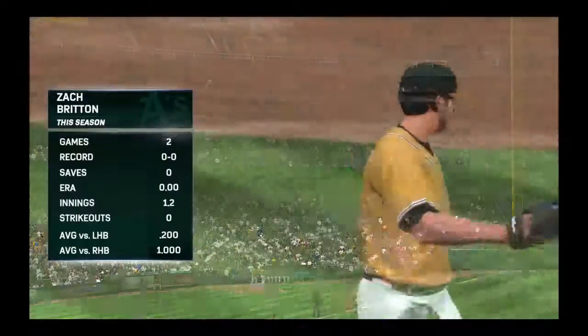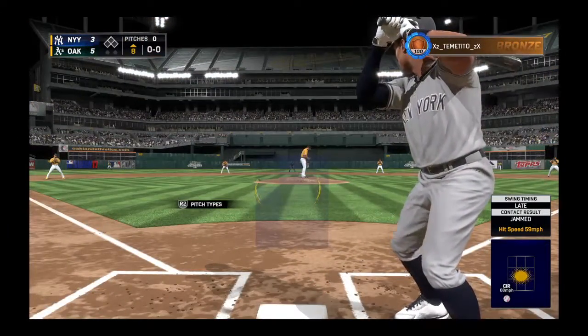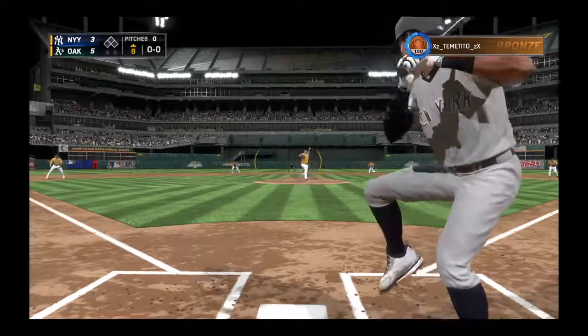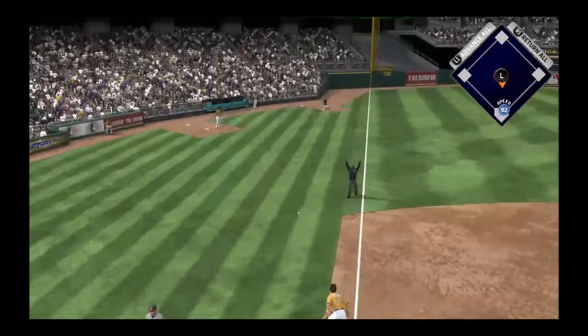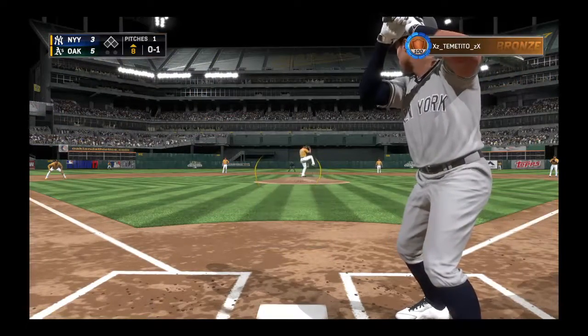Now action in the bullpen as their closer starts to get loose. Zach Britton enters from the pen to start the 8th, and it's quite possible they'll ask him to pitch two full innings to close this out. Britton now playing right field. The 0-1 pitch.